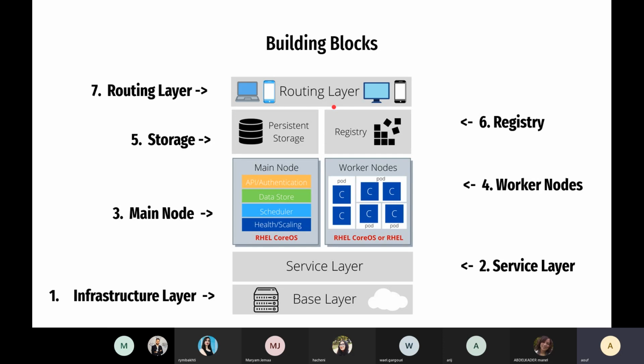And finally, the routing layer. It is the last component and it provides external access to the applications in the cluster from any device. It also provides load balancing and auto routing around unhealthy pods.